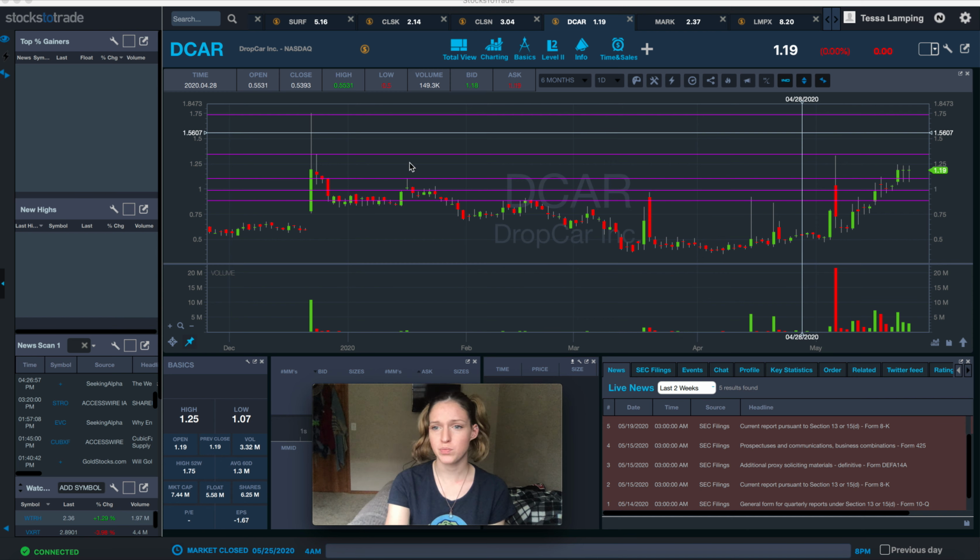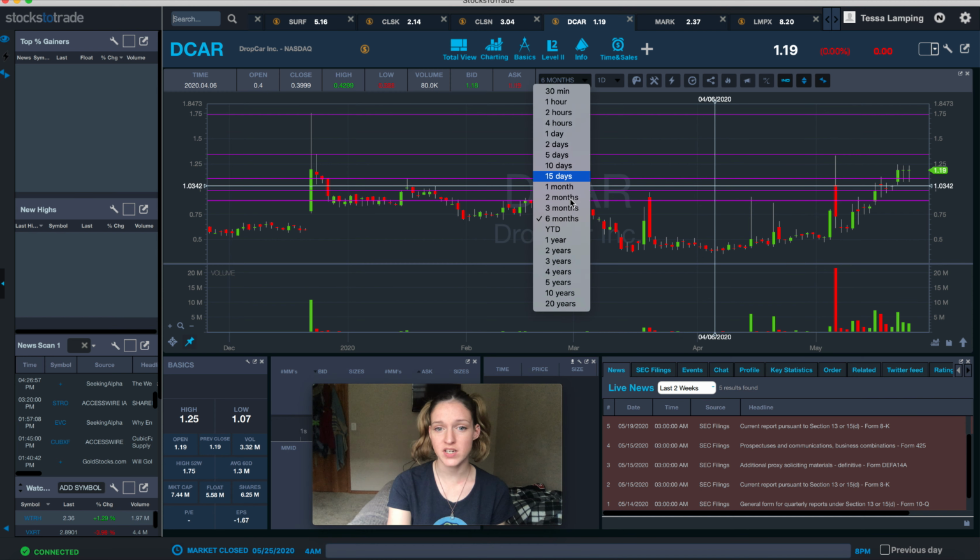DCAR is spiking. It still has a bit before it goes up to the resistance line, and it's uptrending. Let's go to the 1 month.